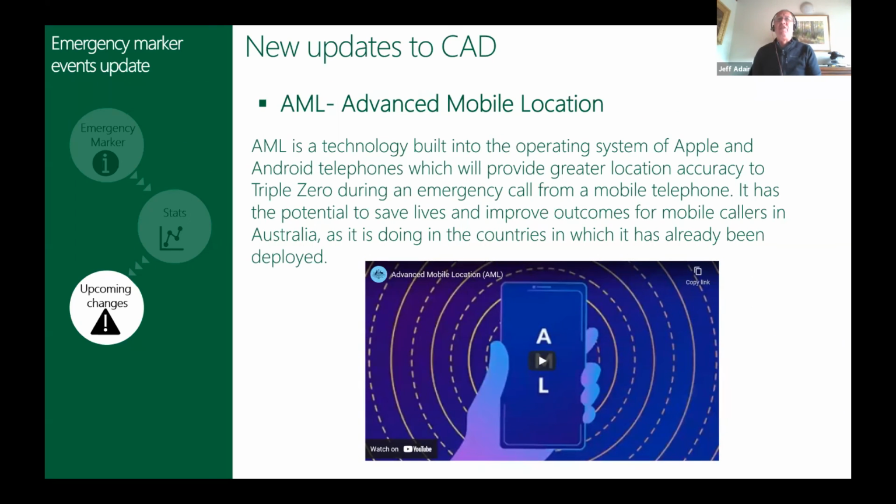AML is going to make a huge difference to our world, but it's just another treatment in the suite of treatments that we use to locate where the caller is phoning from. There are a number of other steps that the call taker will use to verify that location, even using AML, but it is a significant improvement. It does not negate the need for emergency markers. I need to be very clear on that one. This is a suite of tools that we use for locate and verify.